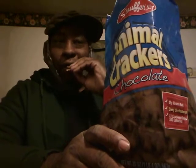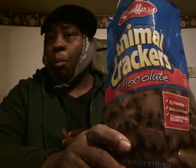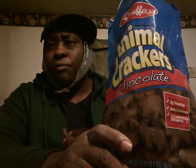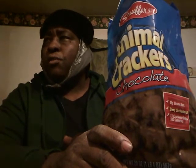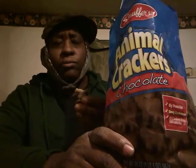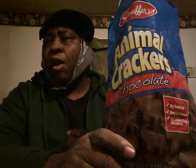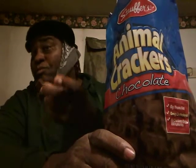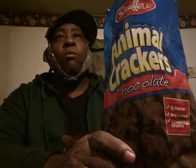Alright, so let's see what it tastes like. They're good. Crunchy. Fresh. They have just the right amount of sweetness to them. They're real good. This could be my new favorite snack. Only 7 grams of sugar. Oh yeah.